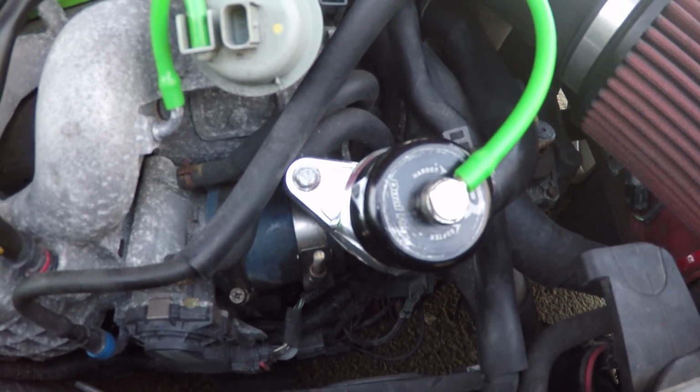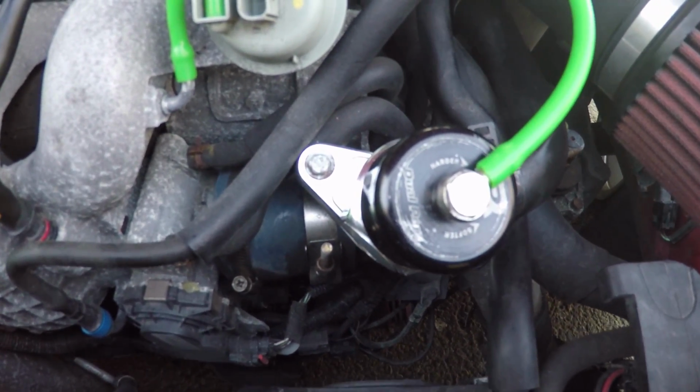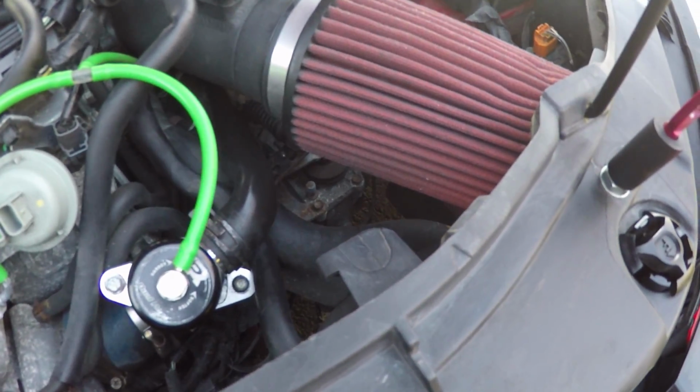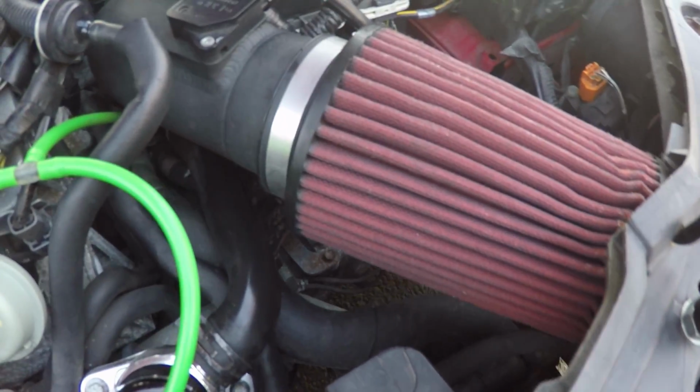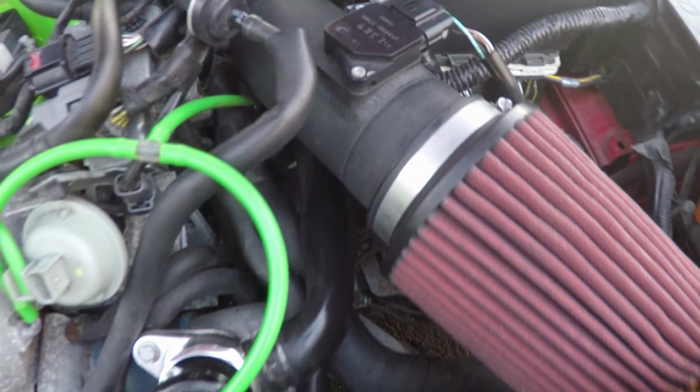which is a lot better, a lot healthier for the turbo than in just normal dump mode. Got full 3-inch air intake, AEM air intake system, which does help with the breathing of the car massively.